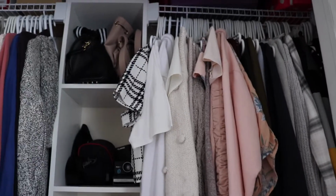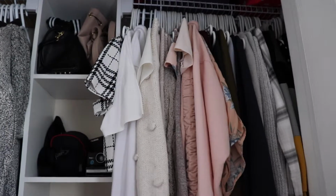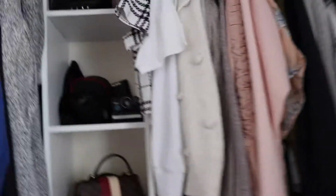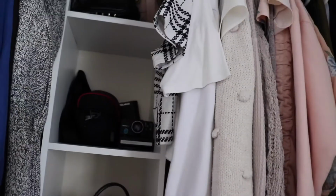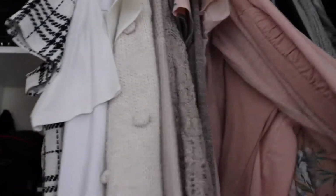Moving on over here, I did decide to just color coordinate everything instead of going by style, because it just looked way too messy, and I feel like color coordinating everything just looks so nice and neat. So over here we just have a bunch of whites, and then it fades into more of a darker toned beige. So it goes anything from crop tops to shorter tops or shorter shirts will be in the front of the colors, and then it'll go down to more sweaters, and then it'll repeat for every single color going all the way down till black. I don't know if you guys can see that because it's in the dark.